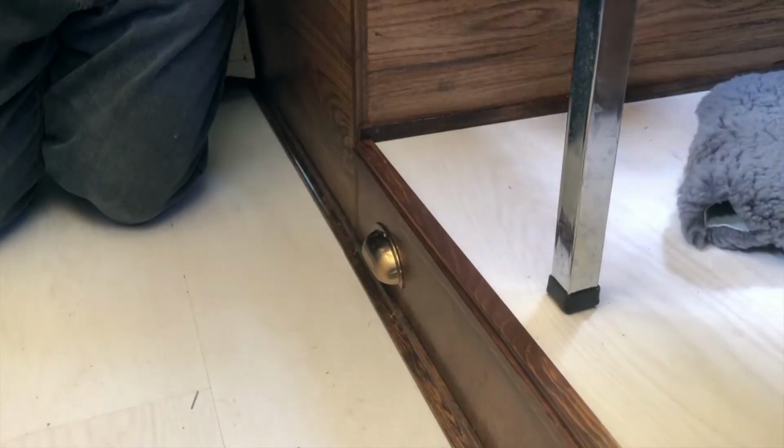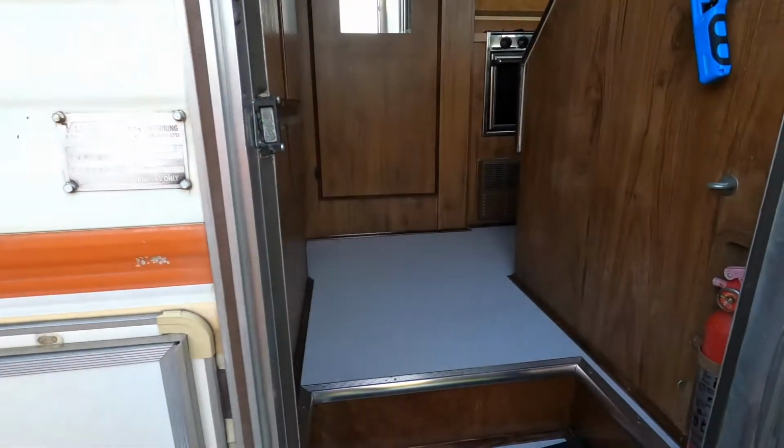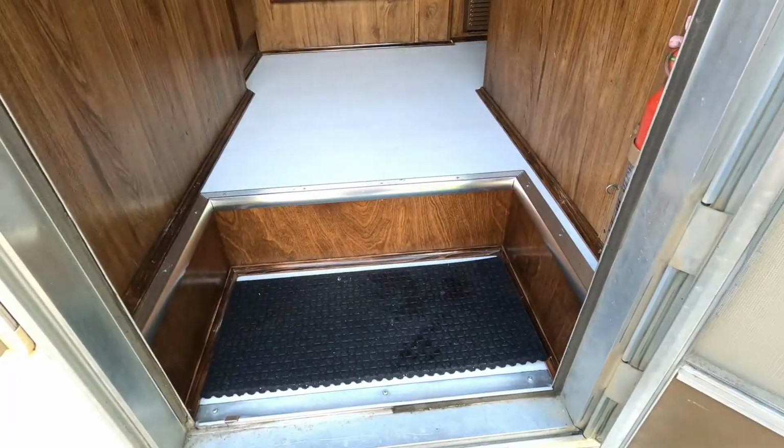Okay, and then I'll just tack her in a whole bunch more. Okay, looks fantastic. Nice. I'm really happy with that. And here is the final reveal of the flooring.